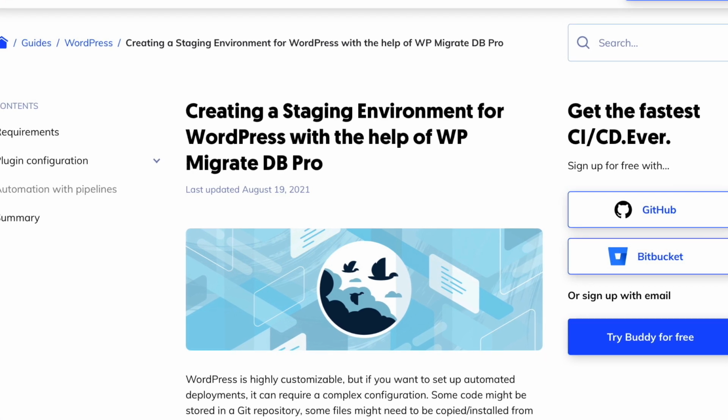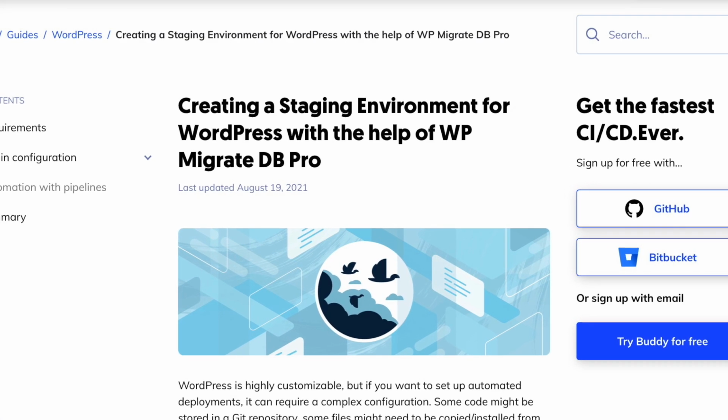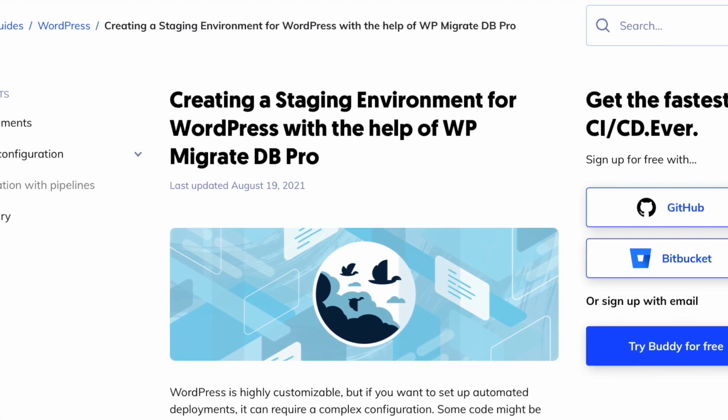Also on the topic of WordPress, the folks over at Buddy shared an article on how to use WP Migrate DB Pro and Buddy to automate the process of creating a staging environment. What's interesting about the article is how they've used the WP Migrate DB Pro CLI add-on to create a custom pipeline, which can automatically run any of the saved WP Migrate DB Pro files. If you love automating tedious manual tasks, this one is one to check out.